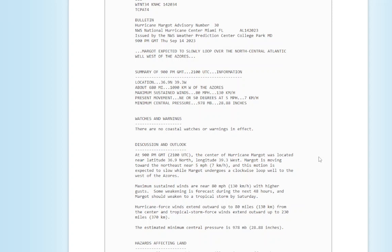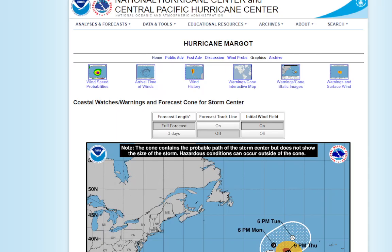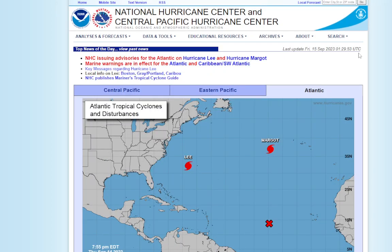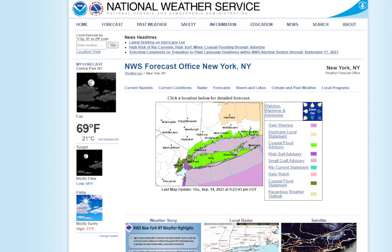And again, the hurricane force winds extend out up to 80 miles from the center. Tropical storm force winds extend out up to 230 miles from the center. Also a rather large storm. Not as large as Lee, but still large. And then, of course, we have this area right here. But let's go to the Weather Service site, and you'll see.